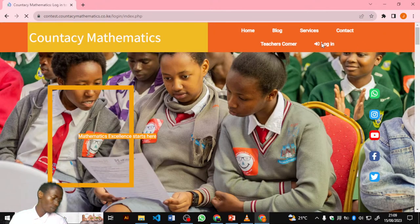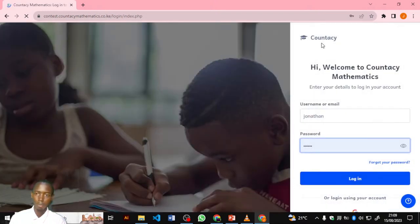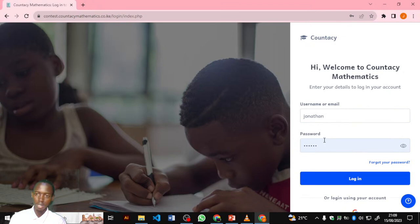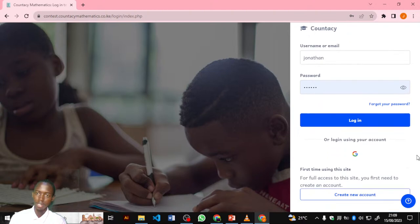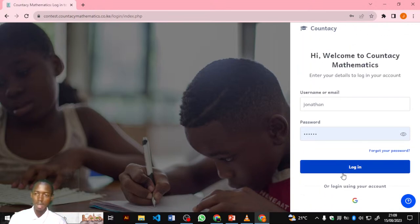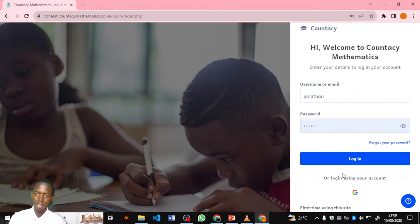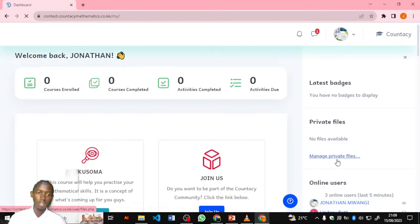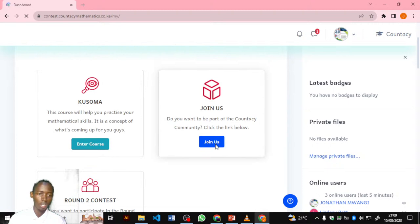So once you go to login, that's where you'll be able to log in to the contest platform. You just enter the username that was sent to you, and also the password given to you by Countacy Mathematics. If you don't have either a username or a password, you can always create an account for yourself, and you can check through the previous session that we had on how to create an account. But just to tell you, there are a lot of materials that have already been added there for you, so make sure that you really go to the session and make use of them.